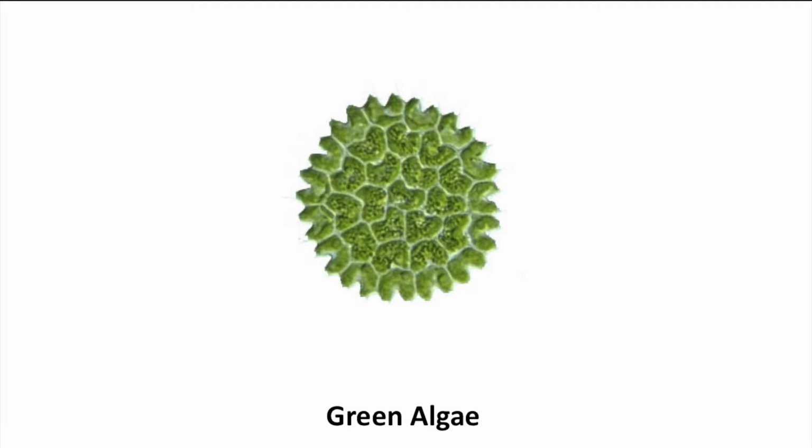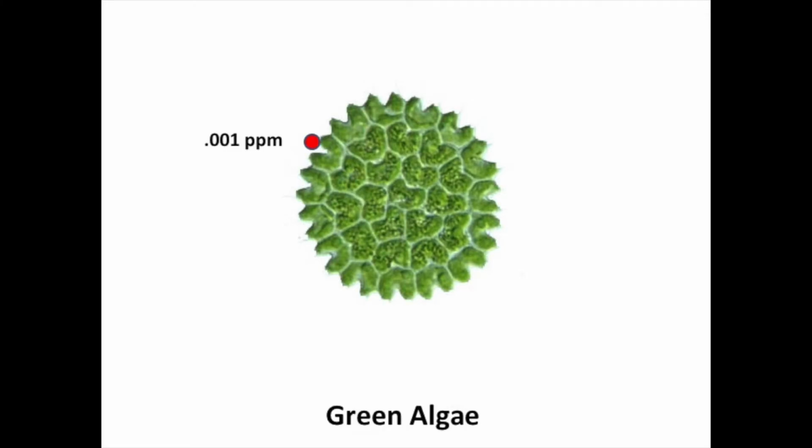And what happens is when these chemicals, like DDT, get added to our environment, they will attach themselves to different living organisms. So in our little hypothetical situation here, we're going to just say that one tiny little speck of DDT attached itself to this green algae. So we're going to call this 0.001 parts per million of DDT on this algae.